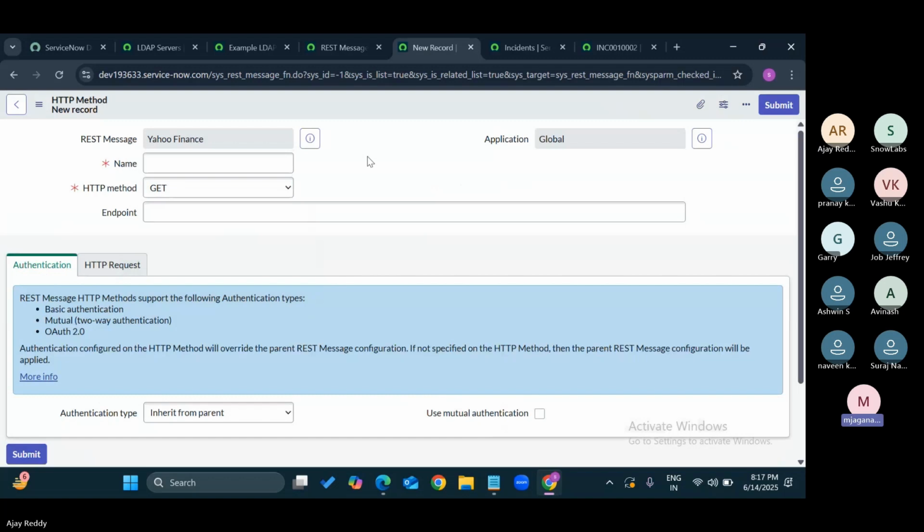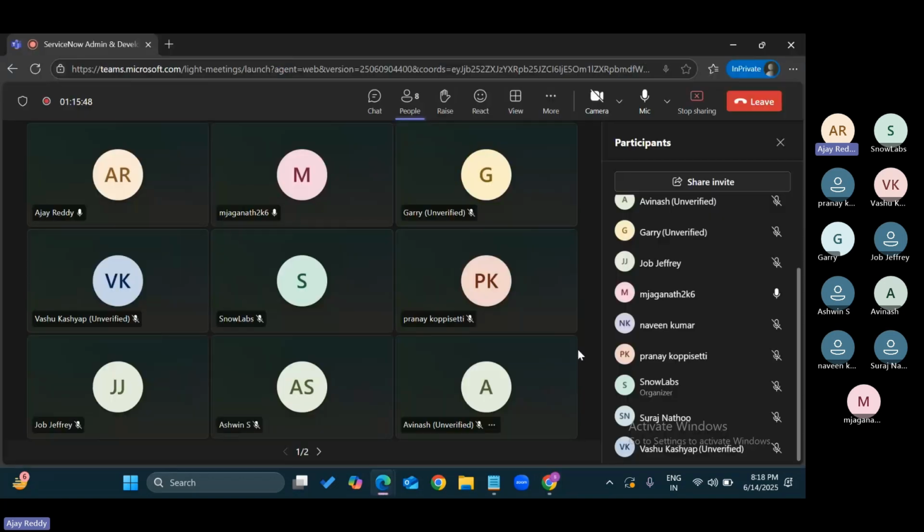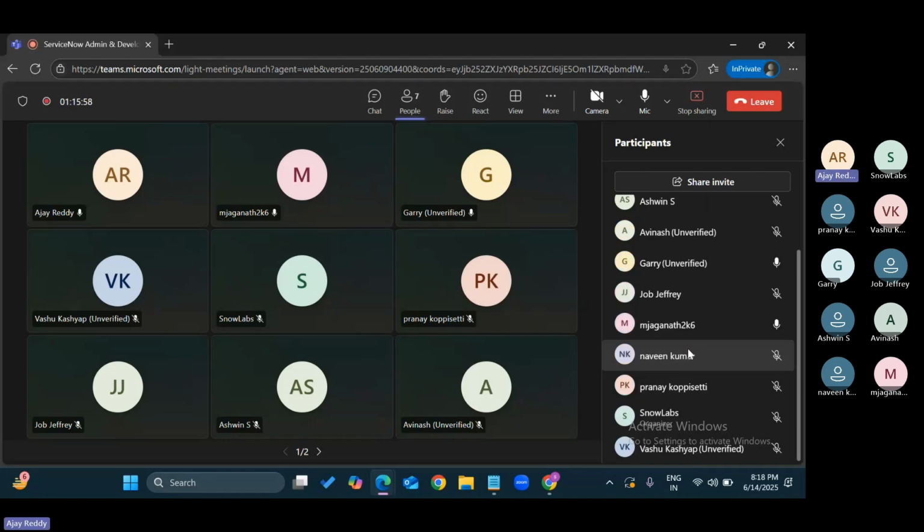Is all this part of this training? This is not part of administration and development, only part of this training if required. Integration is separate, maybe it will take 7 to 8 hours. If every participant requires it, we can decide. We'll discuss with Priya and management. Most of the requests came for administration and development only, but if required, definitely we are going to add it.